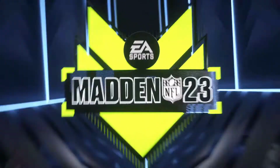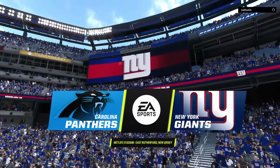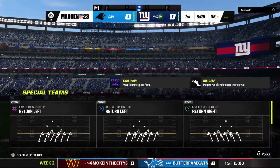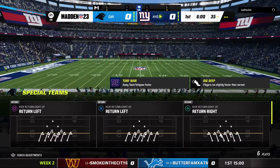We are across the Hudson from Midtown Manhattan at MetLife Stadium in East Rutherford, New Jersey. Today, after a crazy opening weekend, it's on to week 2, and we've got a good one here between the Carolina Panthers and the New York Giants.